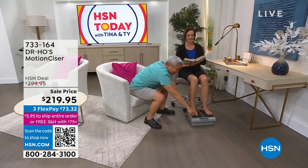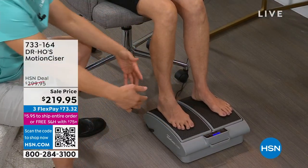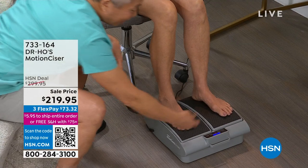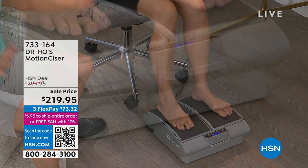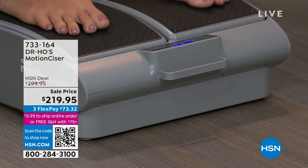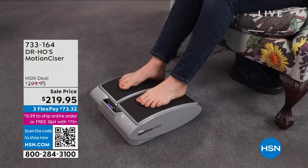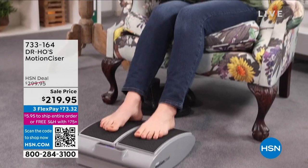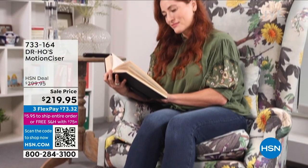Oh, by the way, look at this. Yep, there's even a little handle here. I added the handle recently because a lot of seniors have this under their chair, and they say having a handle helped them pull it out easy. So everyone of all ages, all fitness levels can use this very easily. I love that. I also want to mention, I have kind of large feet, and my feet fit on it perfectly. The footbed is extra large. It is very comfortable for me as well.